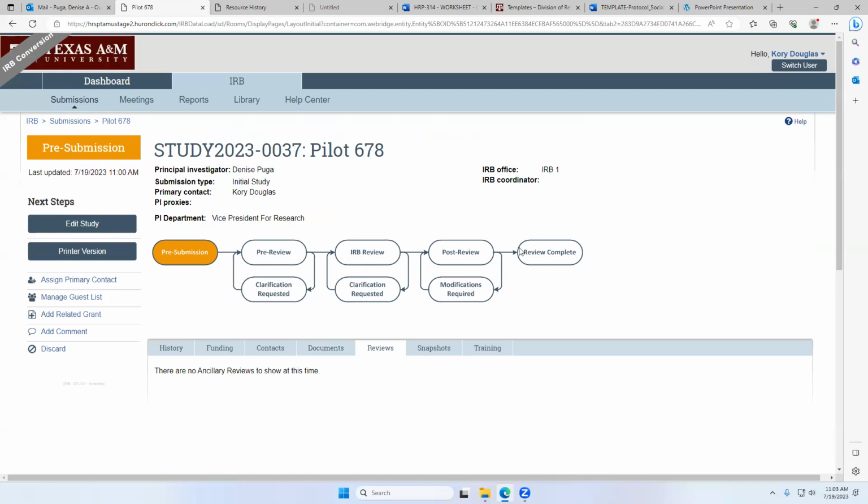When your application is submitted to the IRB, there'll be information related to its approval. So once your application is approved, you can select the review button and it'll give you information related to the approval.